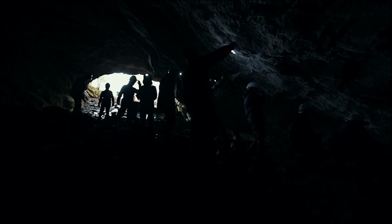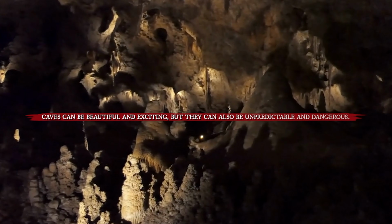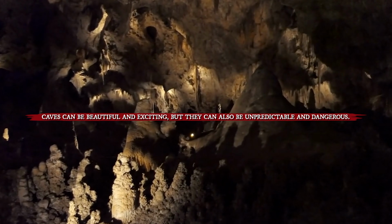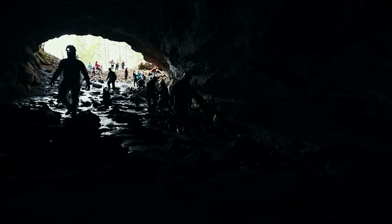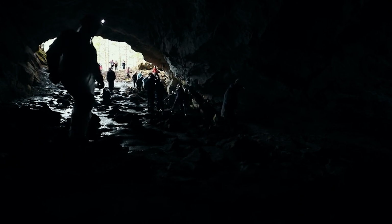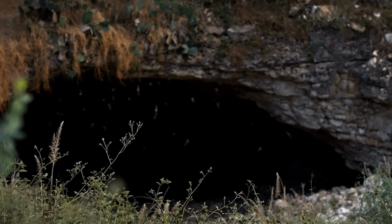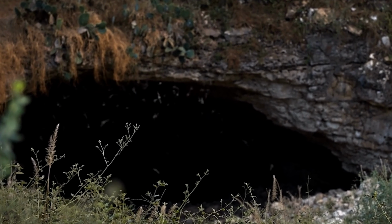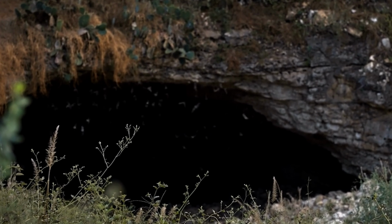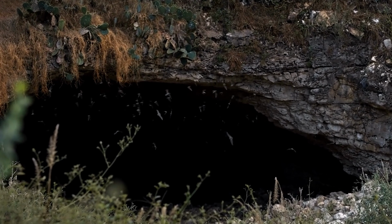with them in emergencies. Caves can be beautiful and exciting, but they can also be unpredictable and dangerous. By working together and following safe practices, we can ensure that cave exploration remains an adventure, not a tragedy. Dale and Randy were lucky to survive this ordeal, but their story should inspire others to learn from their mistakes and take caving safety seriously.